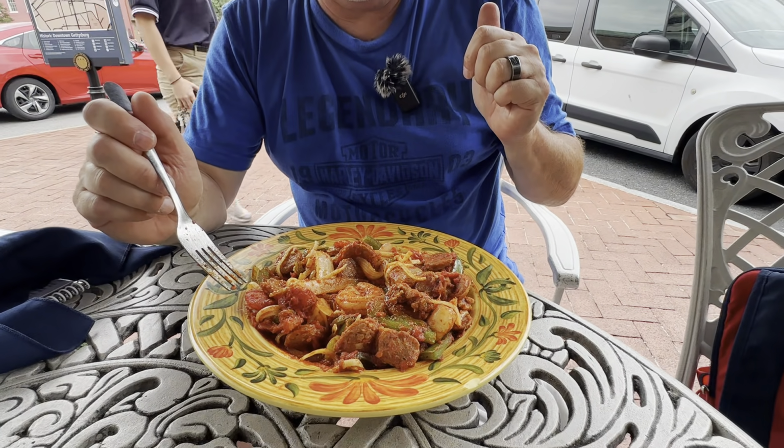I wouldn't probably want to try it if it was as hot as it normally comes, because it also has Tabasco sauce in it. Bobby's going to try it, and you know she's not a big fan of spice. She'll let you know what she thinks.